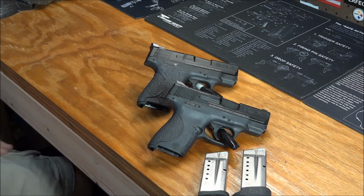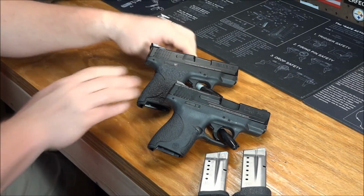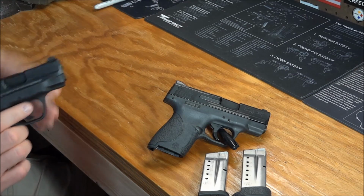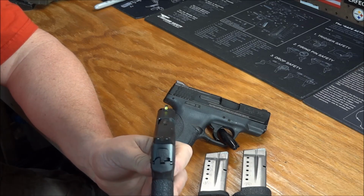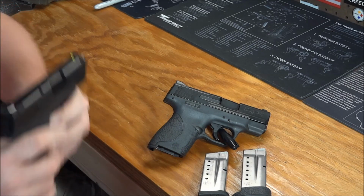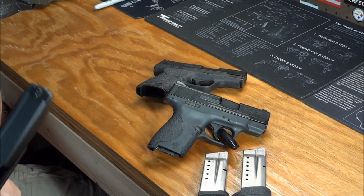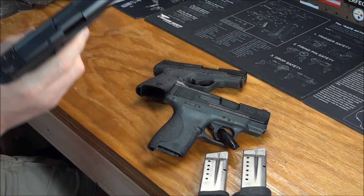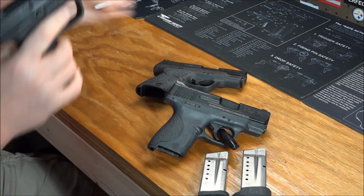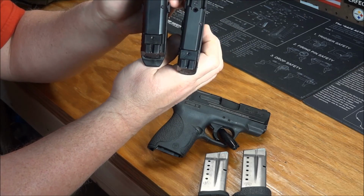All right, let's talk real quickly here about some pros and cons, which the segue would be the triggers on these. Let's talk about the obvious thing. We've already talked about it a few times, the size. You see how thin this is, less than an inch thick. It's very thin. Now I want to show you, for comparison's sake, I do have the full-size M&P, empty magazine, empty chamber. So this gun is safe. But let's look at the difference in width. You can see just how different this is.